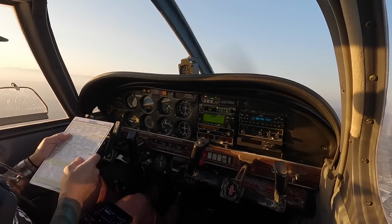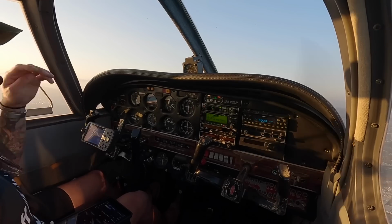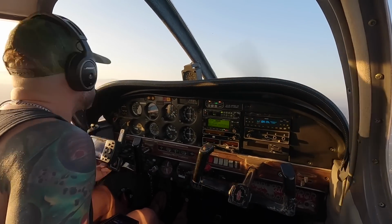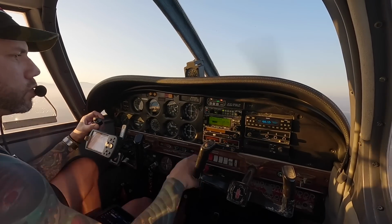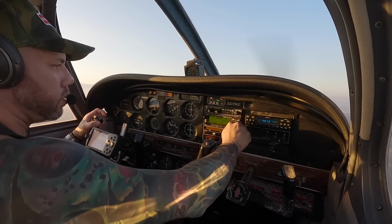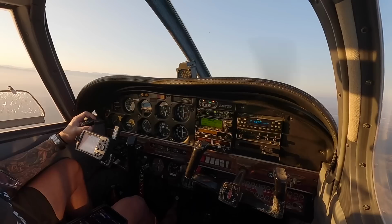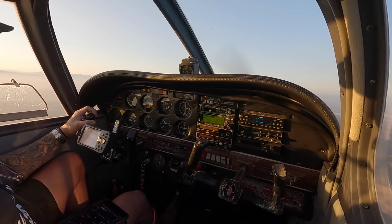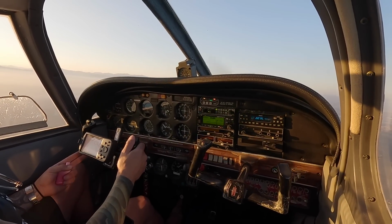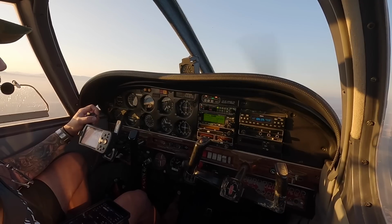3810 Tango, there's traffic 11 o'clock, half mile north at 5,000, Cessna Skyhawk. Roger that, looking, 3810 Tango. Left turn heading 170 please. 3810 Tango, contact approach on 125.5. Thanks, 3810 Tango. 3 Sierra Papa, stay at or below 2,000 please. SoCal, Aero 3810 Tango, at 3,500 climbing 7,500, heading 035. 3810 Tango, SoCal approach, altimeter 2997, say again your requested altitude. 7,500 for 3810 Tango.